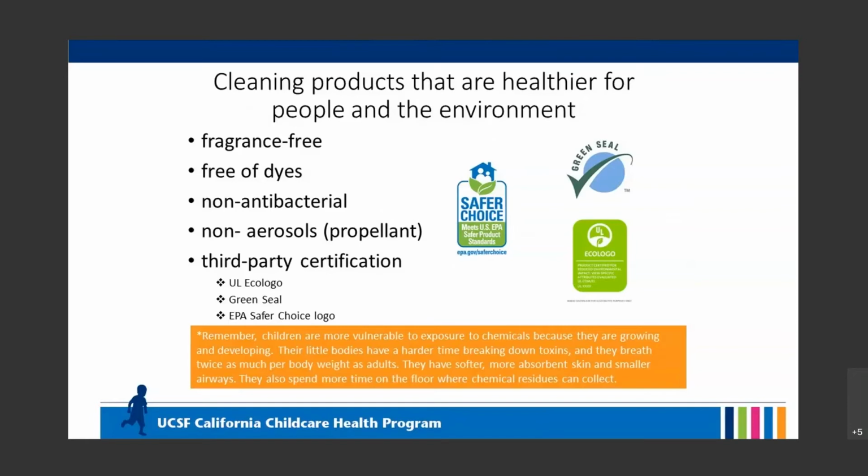Cleaning products that are healthier for people and the environment. So let's think for a minute about choosing products. So the next step is to think about what's a safer product. Many products might have strong fumes or try to mask odors with perfume, and that can lead to poor air quality. Some products make claims that they're green, but they may not be. So you want to be very careful when you're looking for your cleaning products.